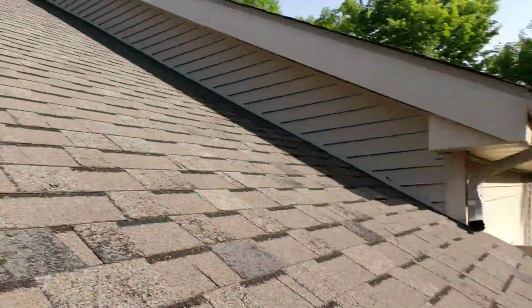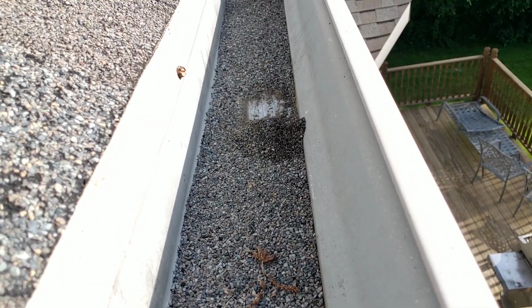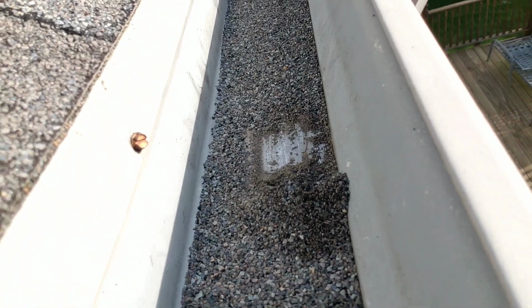If you look into the gutter here, I rinse out these gutters twice a year, and since last winter it's the spring again. Not very long. You can see all the granules that have developed in this roof.